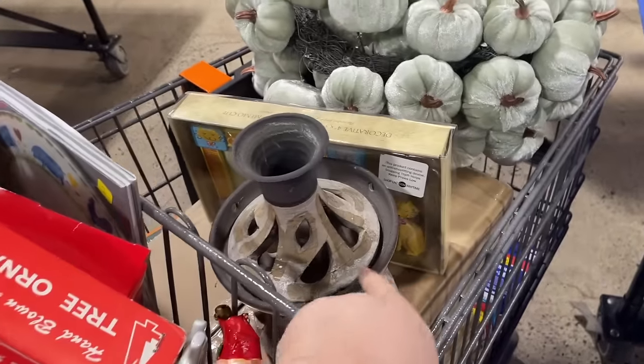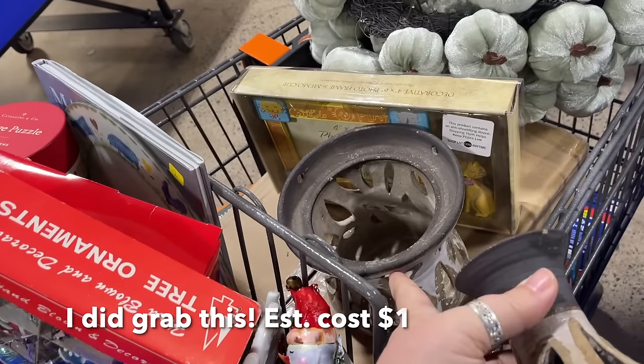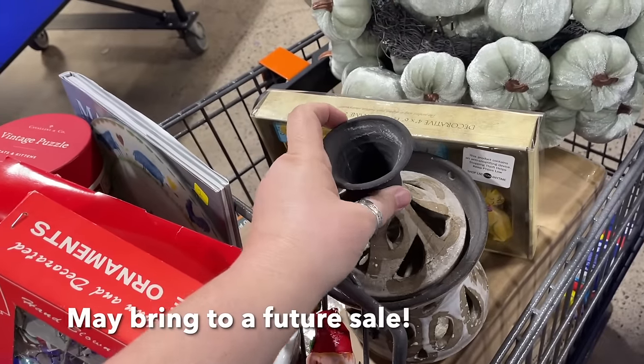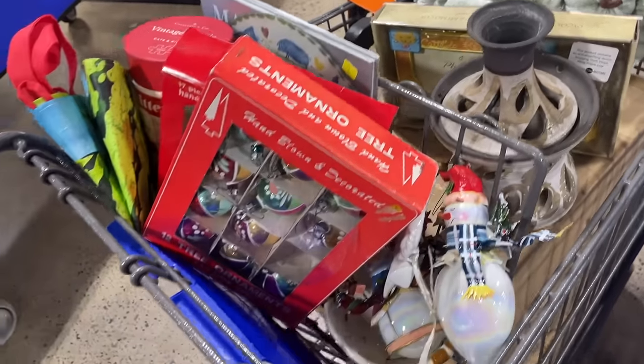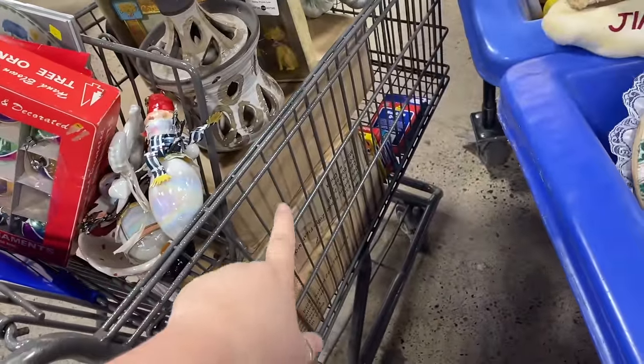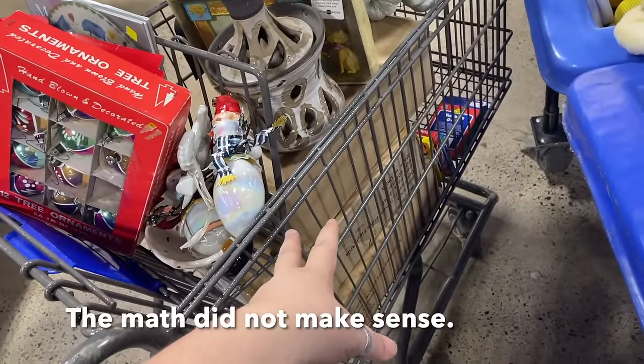This mom just found a very cool piece of pottery. Looks like a luminary that can be hung because it has some holes for some rope. So I love that. I'm finding some cool cat stuff. A few of the things in here are cats. I have 3 boxes of flashcards. I gotta do the math on these, but if the math makes sense, I'm gonna list these on eBay.